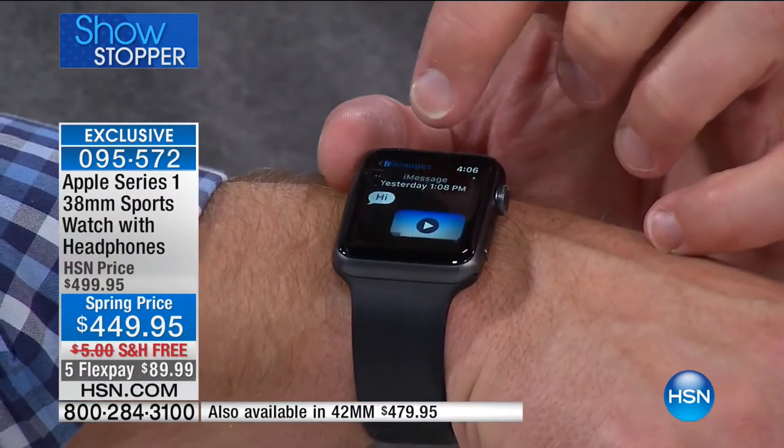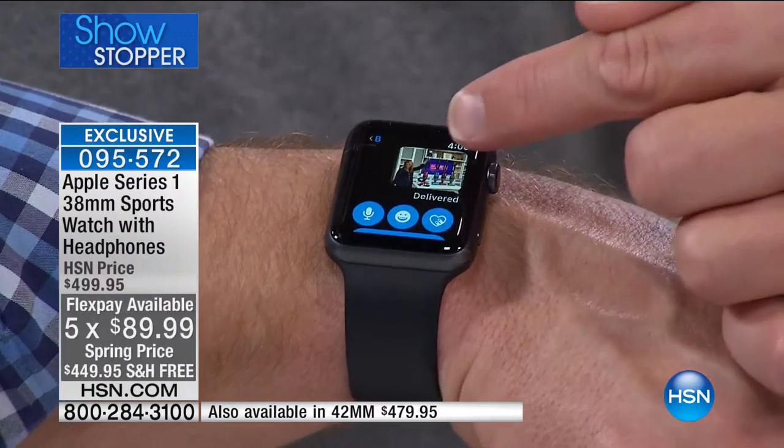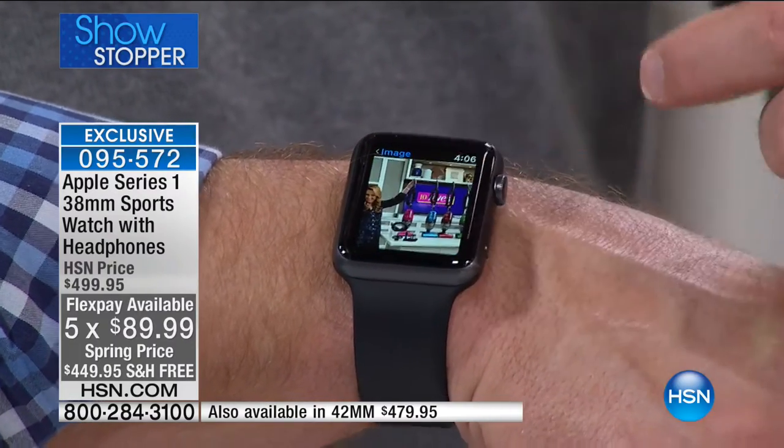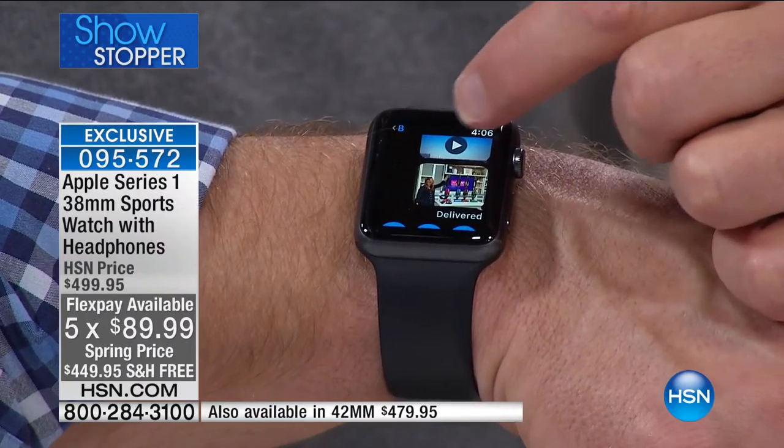And what I appreciate about this is, look at this. It has all my text messages right there. I jump into here. And look at this. It's a fully functioning text message. That's a picture of me. It's a picture of you, totally. I texted it over here. And I can see the picture, which is great.